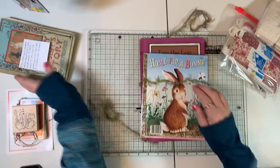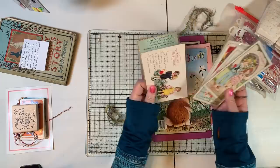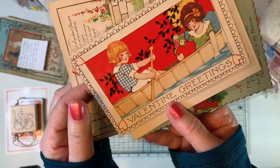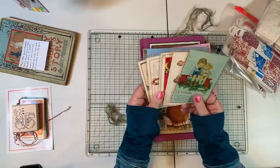Oh, and we've got a couple Golden Books here. Home for a Bunny and the Bunny Book. Yay. Oh, did you mean to send these too? Oh, these are like vintage postcards, all Valentine. Now, Anita, if you didn't mean to send those to me, let me know and I can send them back to you, because they were inside Home for a Bunny. They're awesome, but I want to make sure that you meant to send them. I will set those aside until I hear from you, Anita. I'll try and remember to message you too.